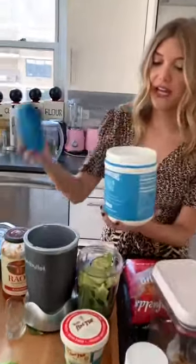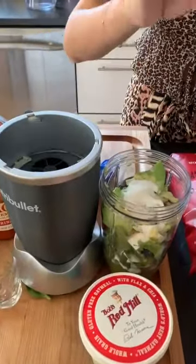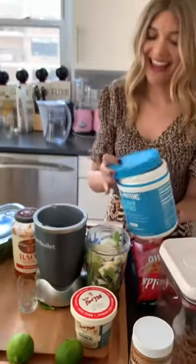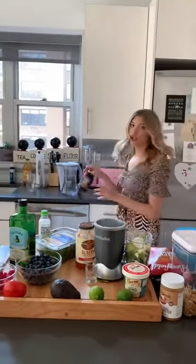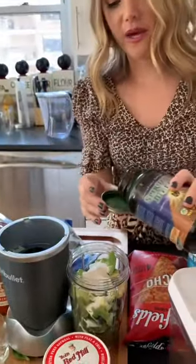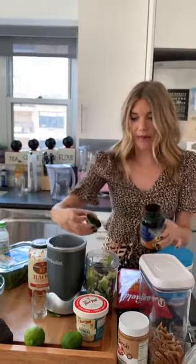Right now I'm loving the Vital Proteins. They have no flavor, which I like because sometimes vanilla or chocolate flavors are too strong. So I do 2 scoops of that. And then I love doing a dash of spirulina because I know it's super good for you. I've been using this spirulina manna, and it keeps you energized throughout the day. It's kind of like that superfood you never knew you needed until it became so popular last year.